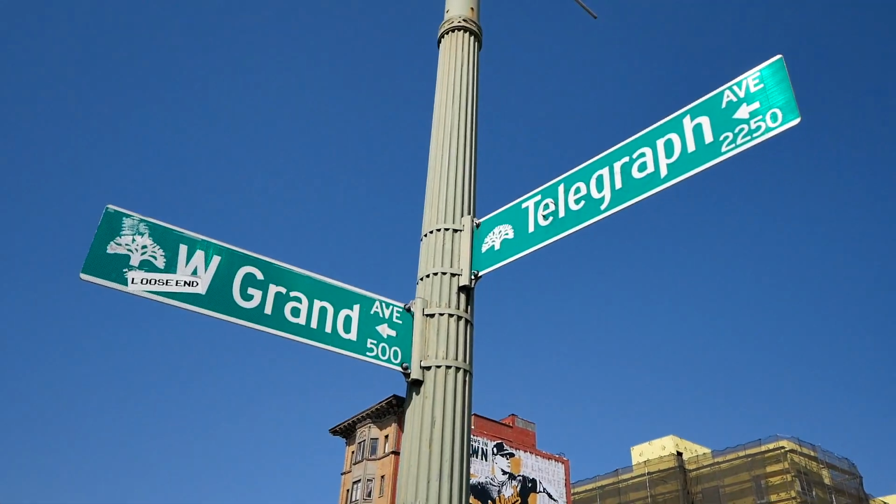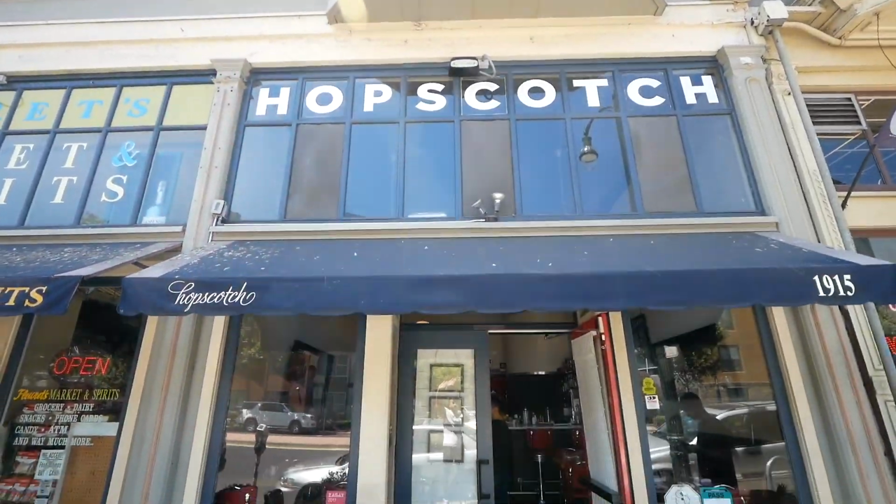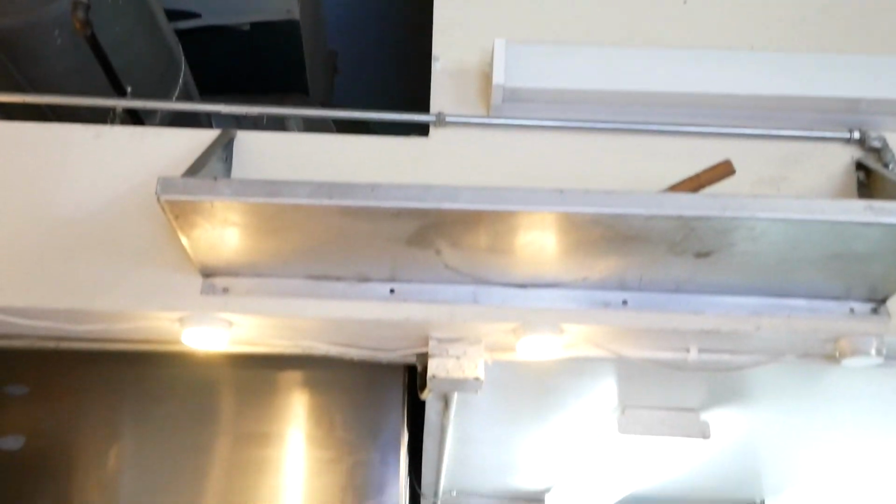Jen, where are we at in the Bay Area? We're in the town. That's right, the town, aka Oakland, California, and we're about to eat at Hopscotch. Let's go. We're gonna get some behind the scenes shots before we even eat this food, so I'm gonna take you to the kitchen. Let's get into it.